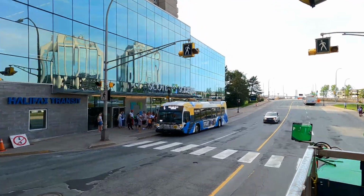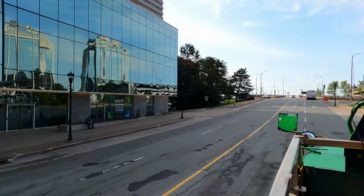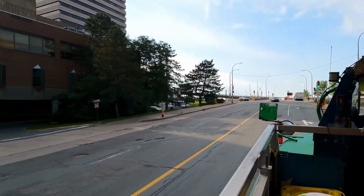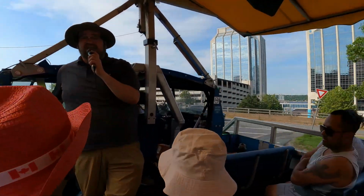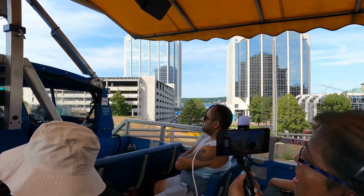So you guys, we're coming up to Scotia Square. This was built in 1967, around the last time the Leafs won the Stanley Cup. That's the last Leafs joke I will make. I am so sorry. And this all used to be residential homes, which is really cool. About 5 blocks of homes were all torn down for Scotia Square.